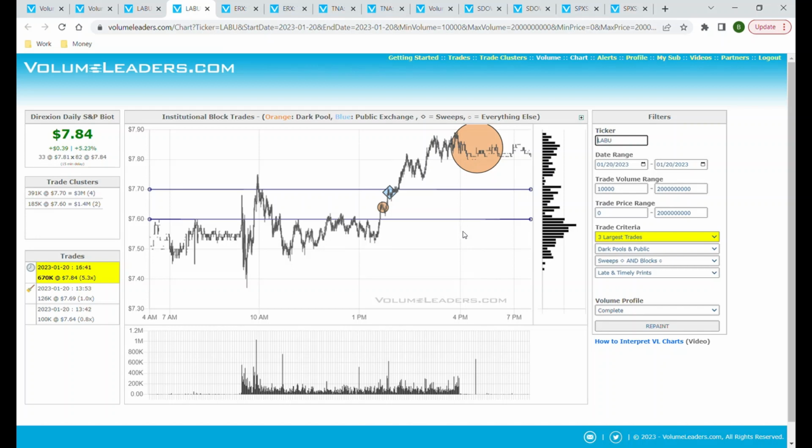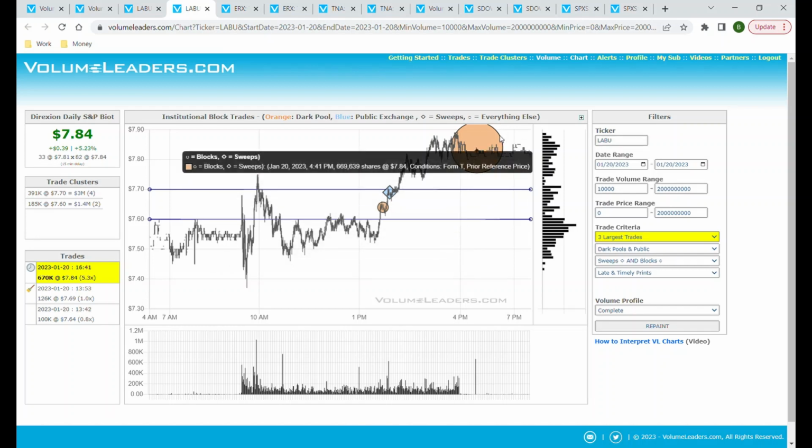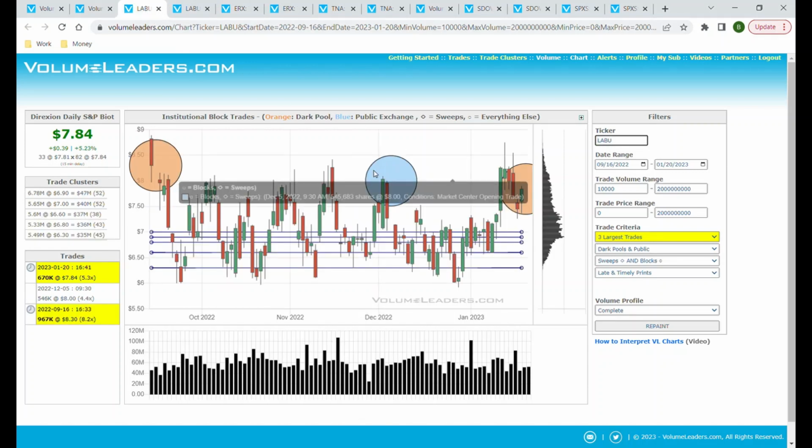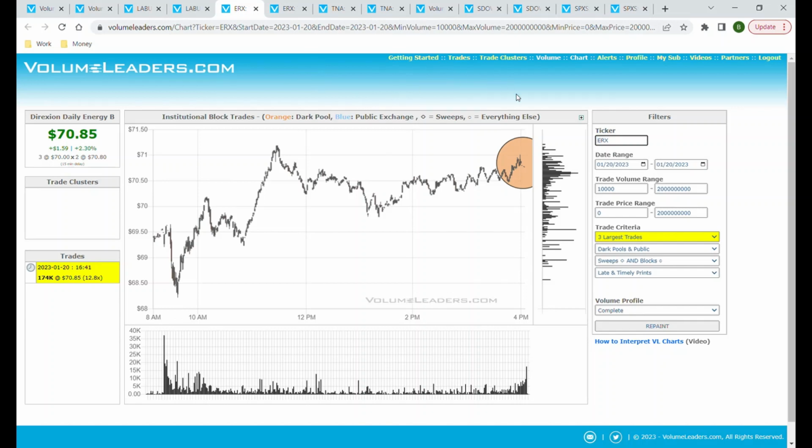And if we zoom in, we can see that it came right here at the end of the day, right at the end of the rally, which is not surprising. It suggests to me profit taking, closing their longs, moving on to the next thing. And we can see that's what they've done in the past. ERX, energy, at a low level right here, end of the day. Now it's only 174K, but relative to how much it normally trades, it stands out. So this leveraged long appears to be being closed here at the high.